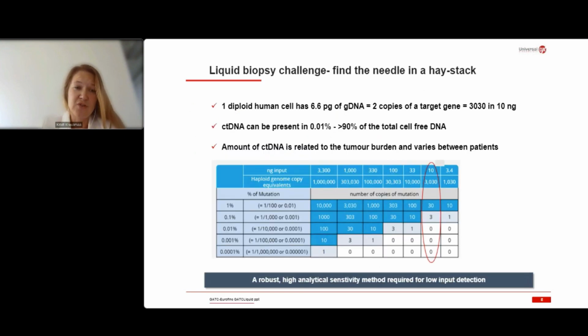However, of course, as with everything, there is a drawback in using liquid biopsy, even though it's an easy material to obtain, and most patients are more eager to give a blood sample than, for example, a fecal sample or urine sample. Then, of course, there's the limit of how many copies of the target gene you actually have in 1 milliliter of plasma.